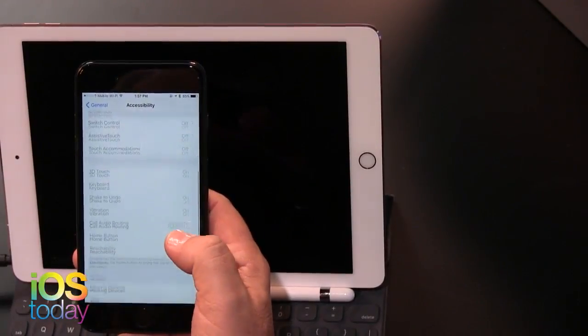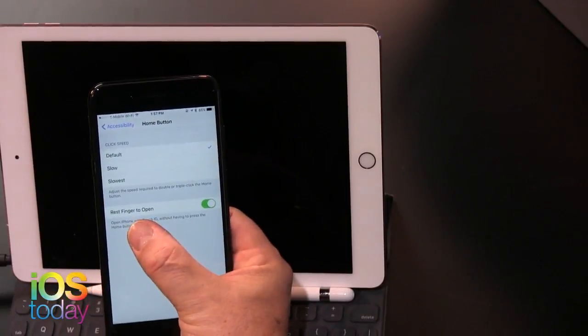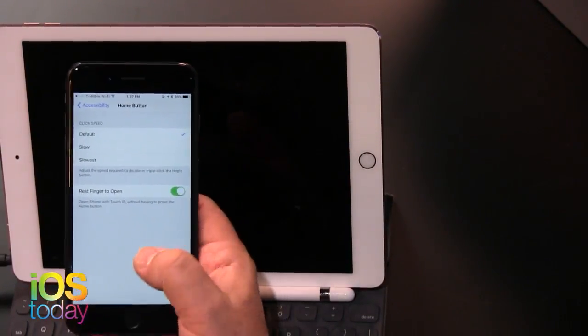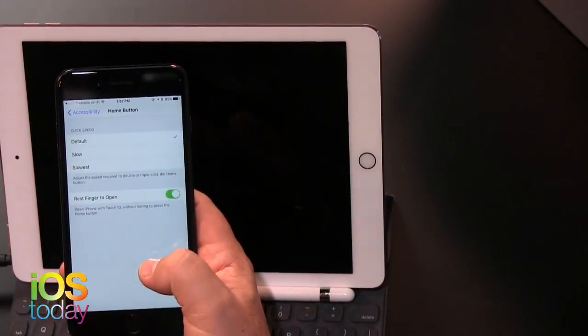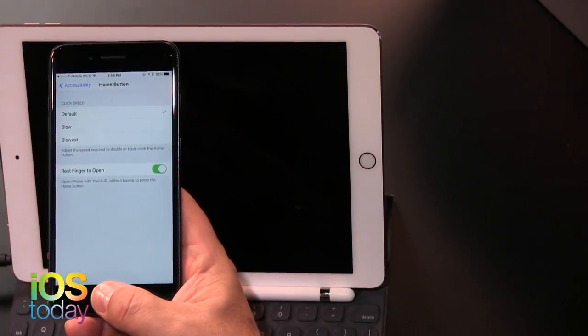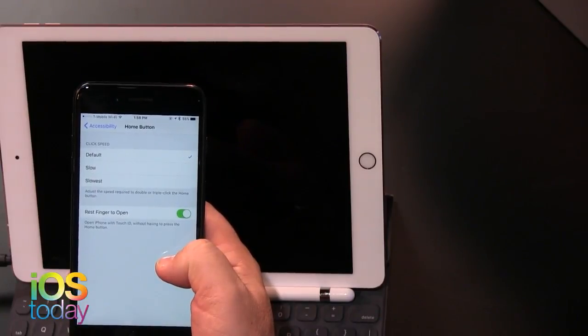Mike Hurley said that he saw something that led him to believe that they were going to fix that later, so that those would still work with reduced motion turned off. So my tip is, again, go to General, Accessibility and scroll down to the Home button entry here. This is where we go back to the original rest finger to open. In other words, I don't have to double tap the Home button to unlock. I can just rest my finger on the fingerprint reader, and it will unlock the screen. And you just turn that on there, just like that.